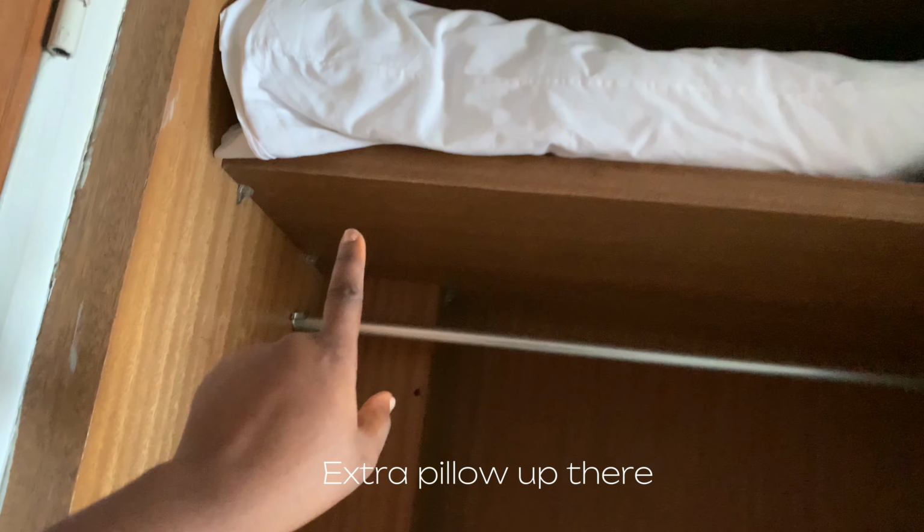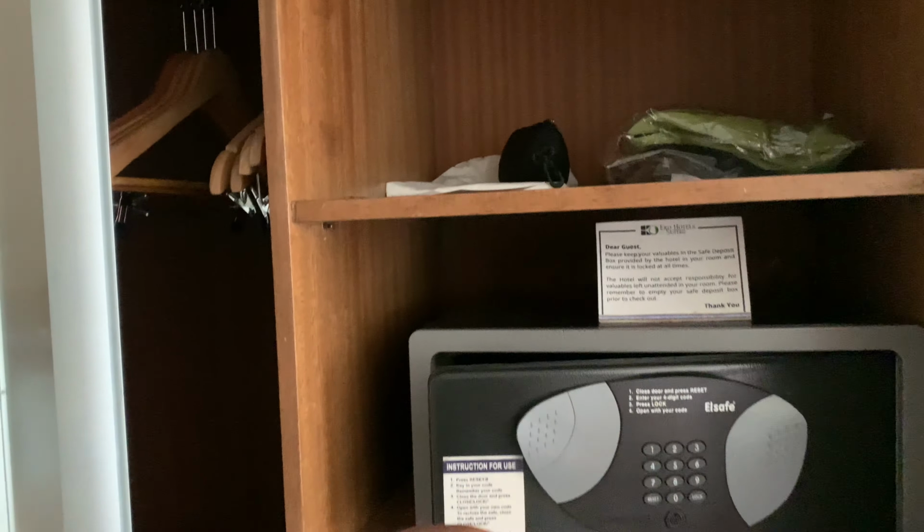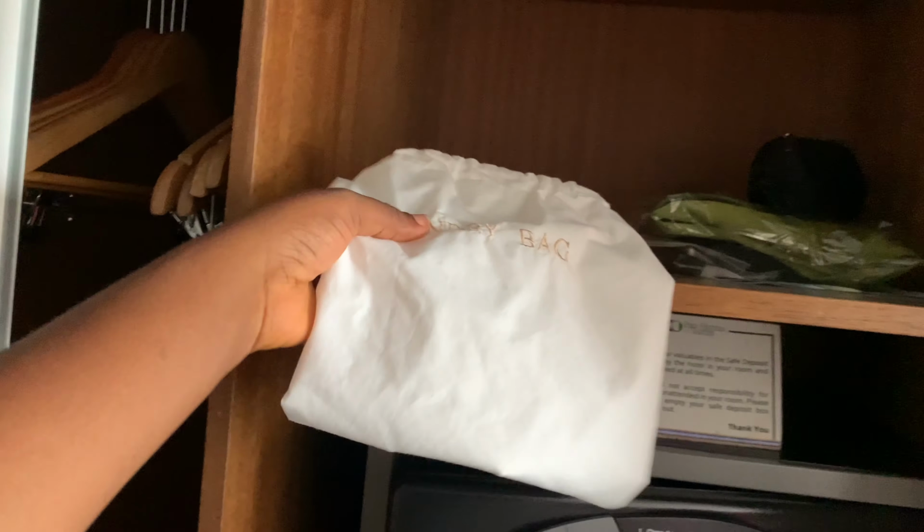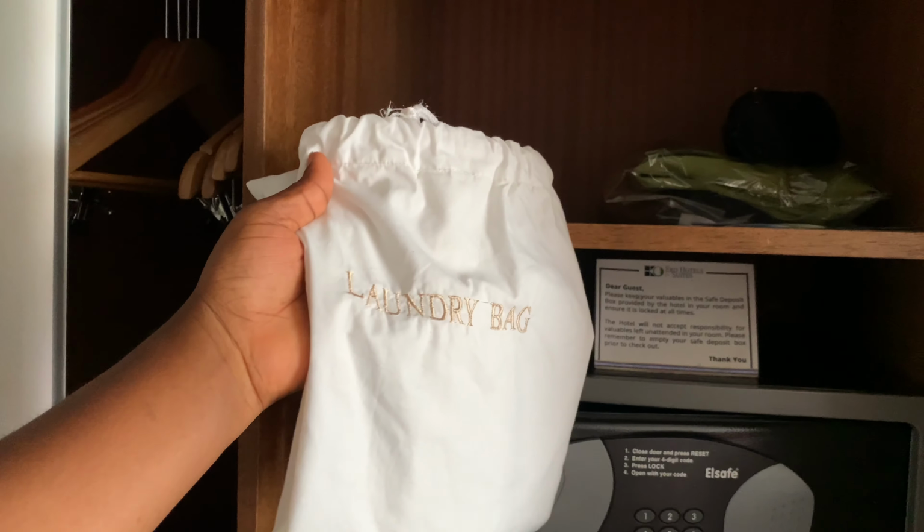So I think I should show you what the inside of the wardrobe looks like. This is the top part of the wardrobe, this part for the hangers and down for loads. That is it. Onto the next side, we have this lock to keep your things. I have my cloth there and my, what's it called, my glasses case. But aside from that, these were the things I met in the room, the laundry bag, which is nice. I feel like this is really brilliant.